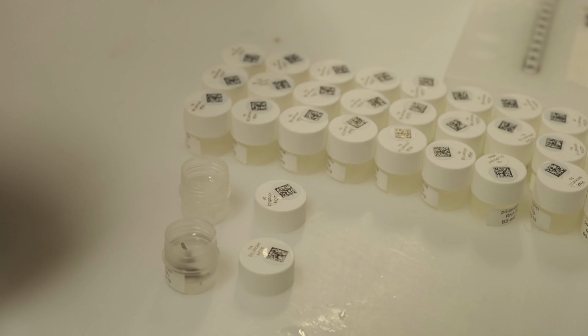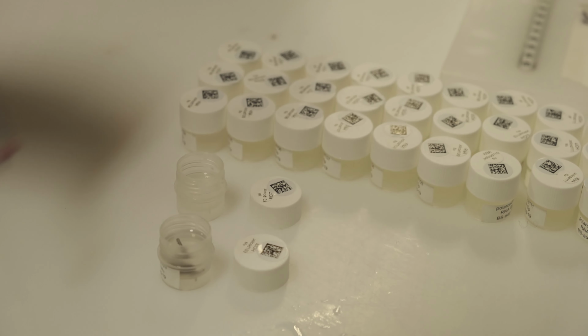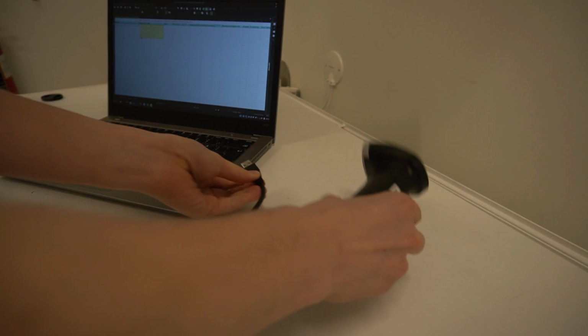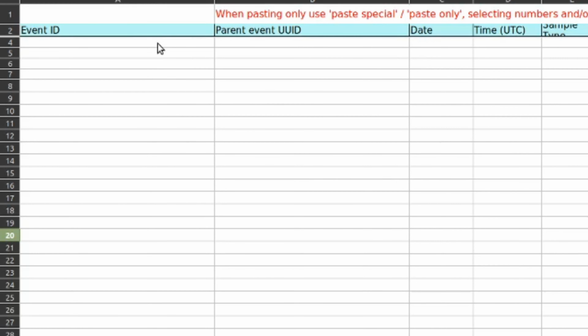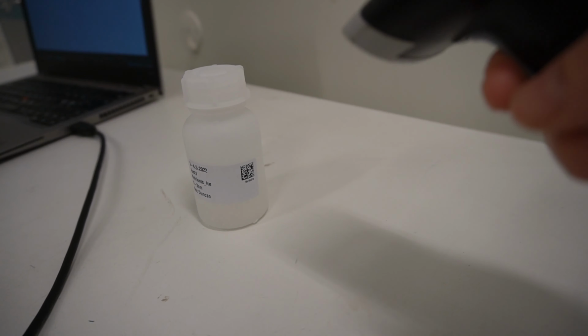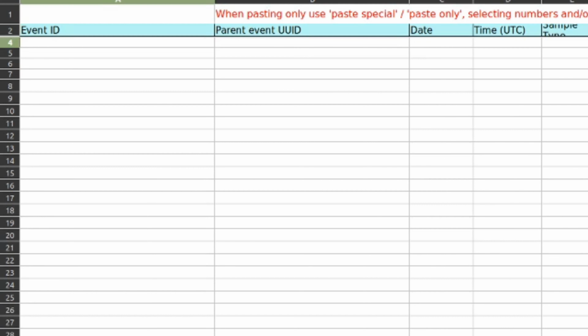So the researchers go through and attach each of these labels to all of their samples. They then plug in a scanner into their computer. They can select a cell in the event ID column where they want the UUID to appear, and then they hit the trigger on the scanner. So now the physical sample and the electronic log are linked.